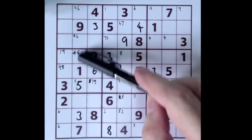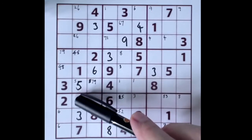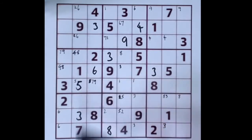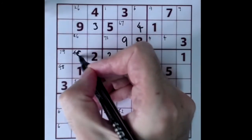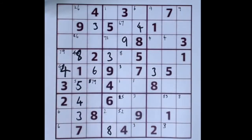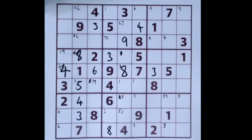We have two other boxes. One of them contains 4 and 8. The other must also contain 4 and 8, but clearly it can't be an 8 because we have an 8 here. So that's got to be a 4, and that's got to be an 8, and that has got to be a 4. And that was quite nice, okay, because we also can remove that candidate 8 there and fill in an 8 there.